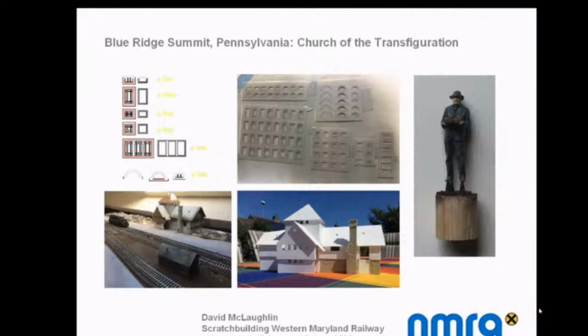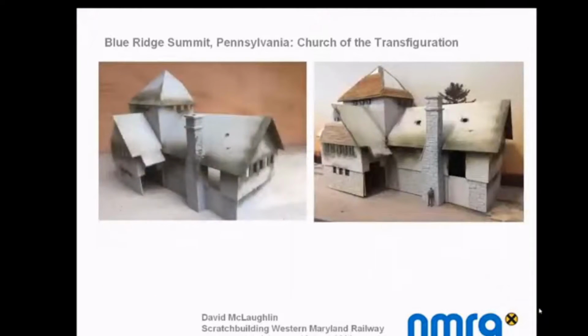I've also had myself scanned by the delightful Alan Butler of Model U, holding the original model of the church, so that I can be modeled standing on the steps to the porch, holding the model of the church. And here's the work in progress.